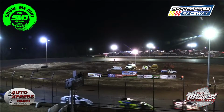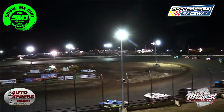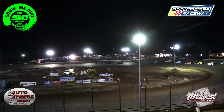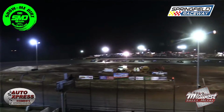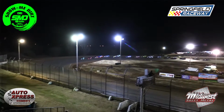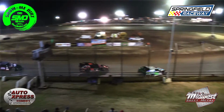Looking for a good restart. Tonight's Performance Bodies Modified A-Main, Stephen Bowers out of Topeka, Kansas, your leader in this one, a pair of Iowans behind him, Ethan Broxma, Shane DeMay. A Show-Me State racer, Krigler in fourth, and an Okie, William Gould out of Calera, Oklahoma. That's the top five, so states pretty well represented amongst the top five in this one as we go back green.